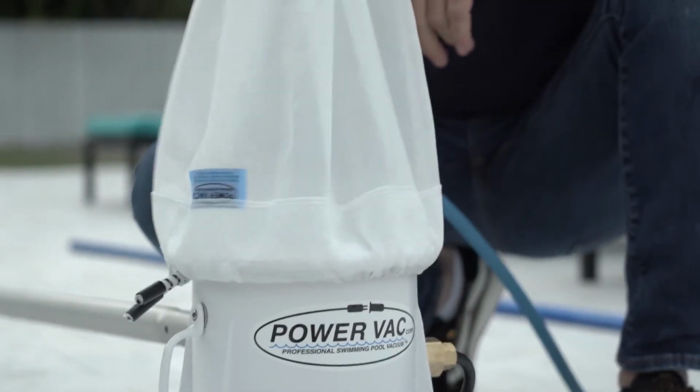All debris from sand to glass are collected in the mesh filter bag, which can be dumped and used again. Our superfine bag filters sand, hair, leaves, and other fine debris. For a heavier cleaning, our heavy-duty filter bag works great for glass, twigs, rocks, and storm cleanup.